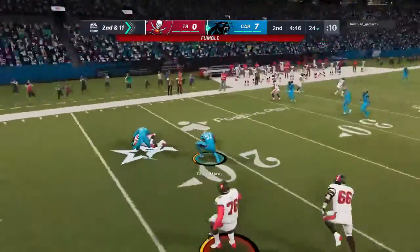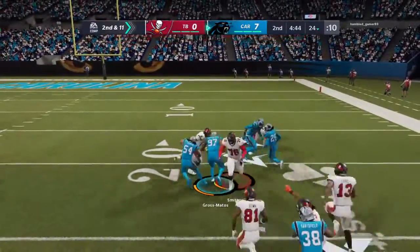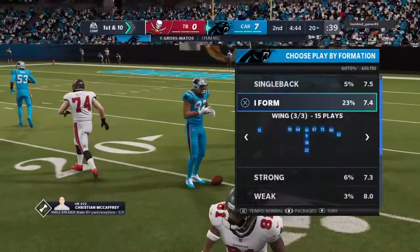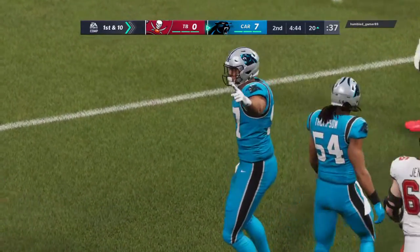Brady going to fake the give to Jones and set up to throw. And now a fumble. Brady loses the football, and it's picked up by the Panthers. So they've got the football, and they'll start right on the edge of the red zone at the 20-yard line.